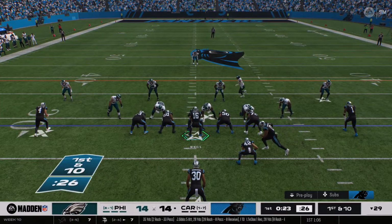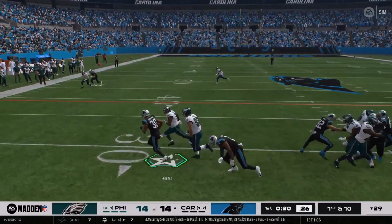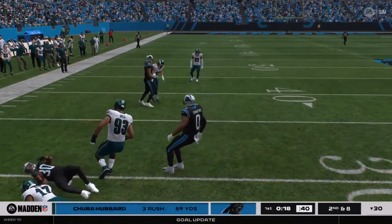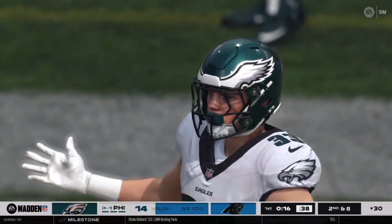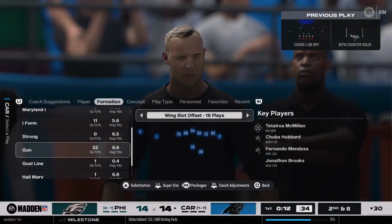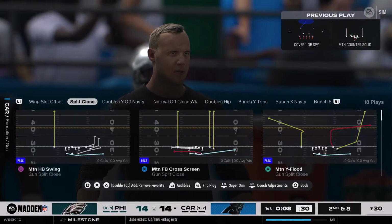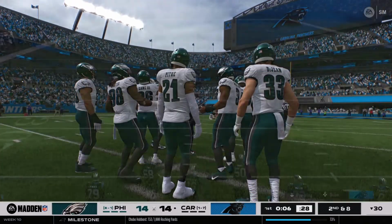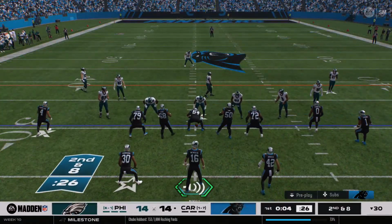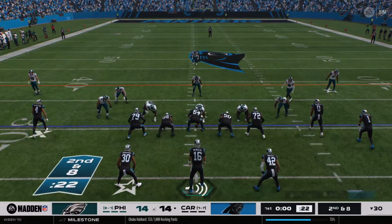Red 38. Ready. Get this drive started on the ground. It's Hubbard. And this will be a short pickup to about the 30. Jacoby Dean in on the tackle. 2 yards on the pickup. It's second and 8 at the 30-yard line. Second down and 8. Ready, ready. Black 40.